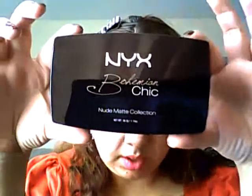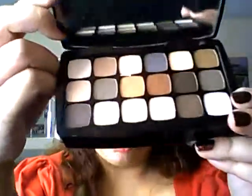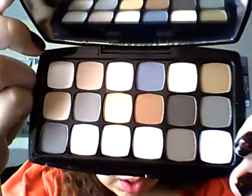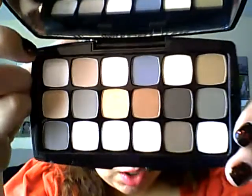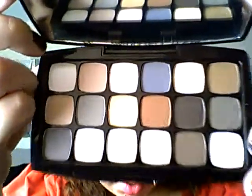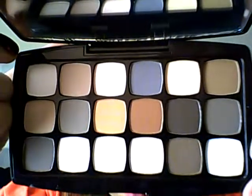This is what it looks like. Top layer, and they're all absolutely matte eyeshadows. So for those who love matte eyeshadows, this palette's definitely for you. Absolutely no shimmer here. It's really, really pretty.